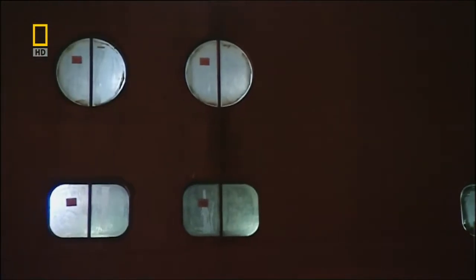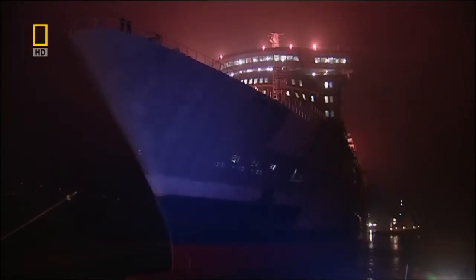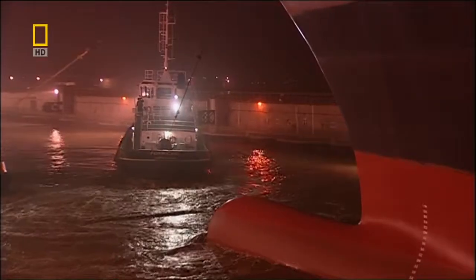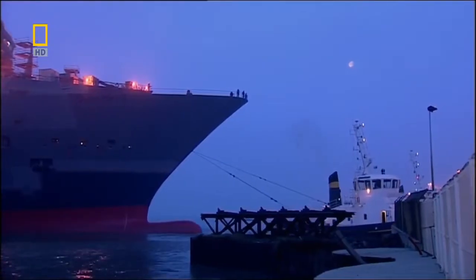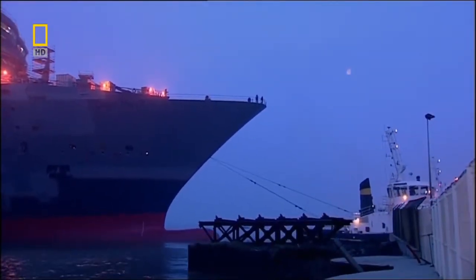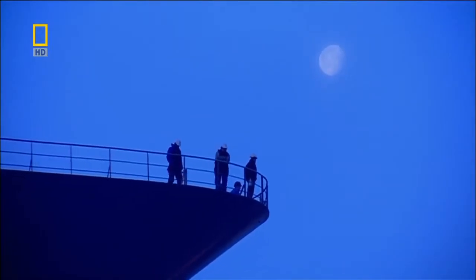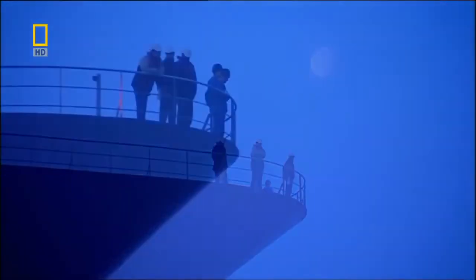At 4 a.m., under cover of darkness, away from the glare of the world's media, the Queen Mary 2 moves out into the river. But she's being pulled by tugboats. Her lack of pods makes the transfer more dangerous and delays the schedule. The shipyards still don't know when they'll be delivered.